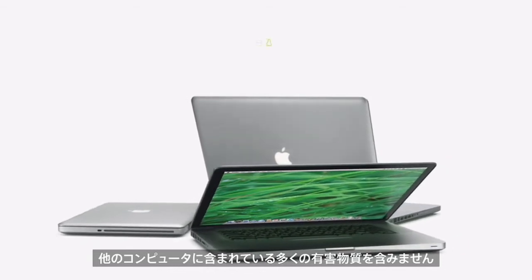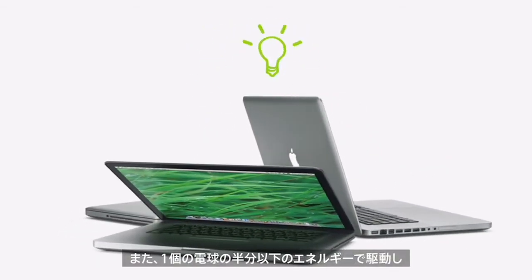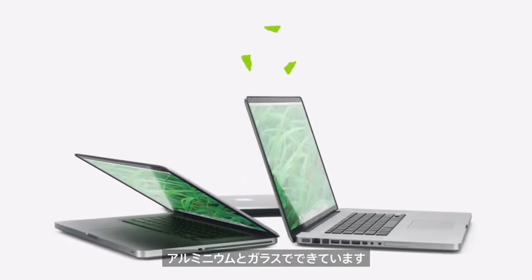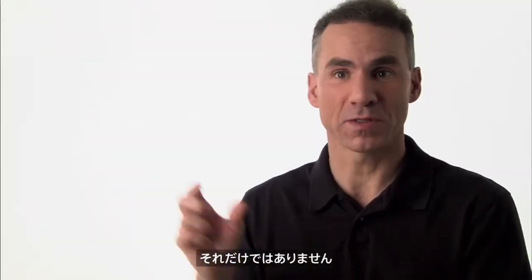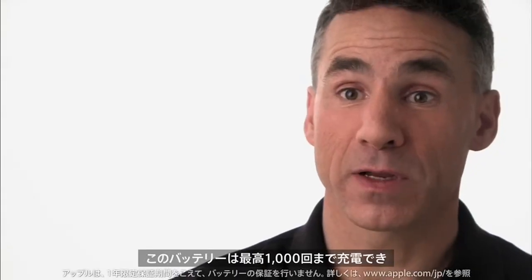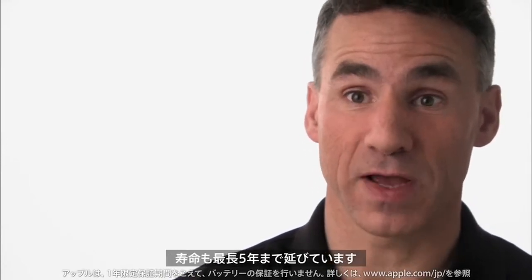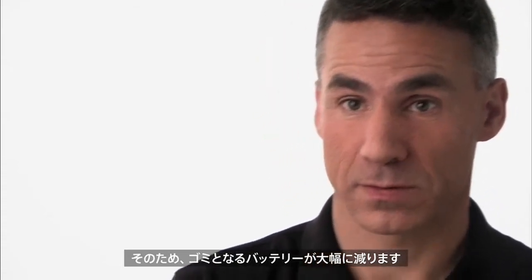They're free of many of the harmful toxins found in other computers. They can run on less than half the power of a single light bulb. And they're made from highly recyclable aluminum and glass. But we also take it one step further. Because this battery can recharge up to 1,000 times, its lifespan is extended up to 5 years. That means a lot less batteries will end up in landfills.